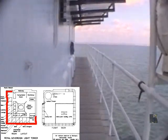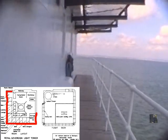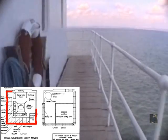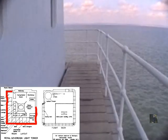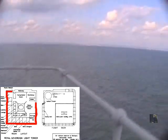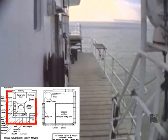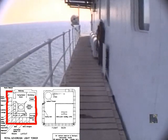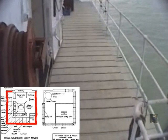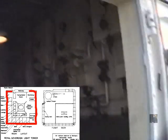The nets above us are there to stop you falling into the sea if you get blown off the deck above during helicopter work, or just get careless and step back to admire the view. The land in front of us to our right is Hastings, and you've got Eastbourne to the left. Right, round this corner, that's the one we just came down. Here's the corner, bringing us back to where we started from. And there's the door.